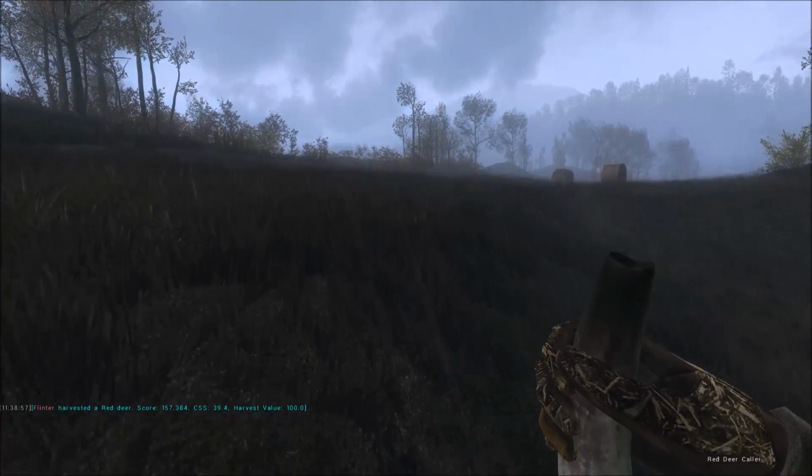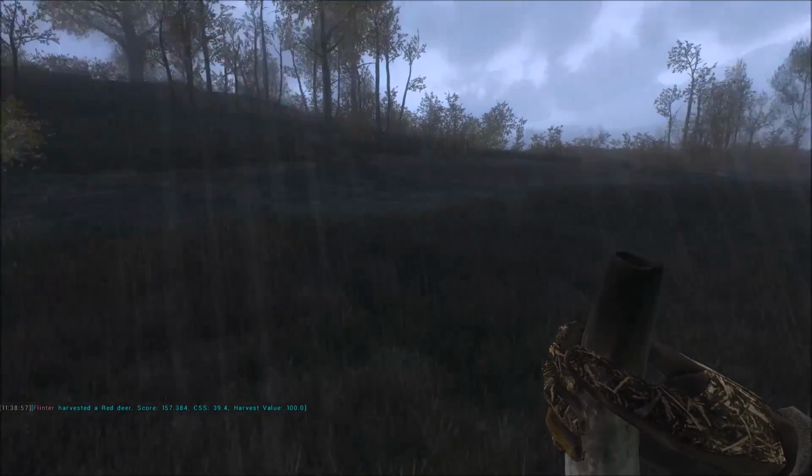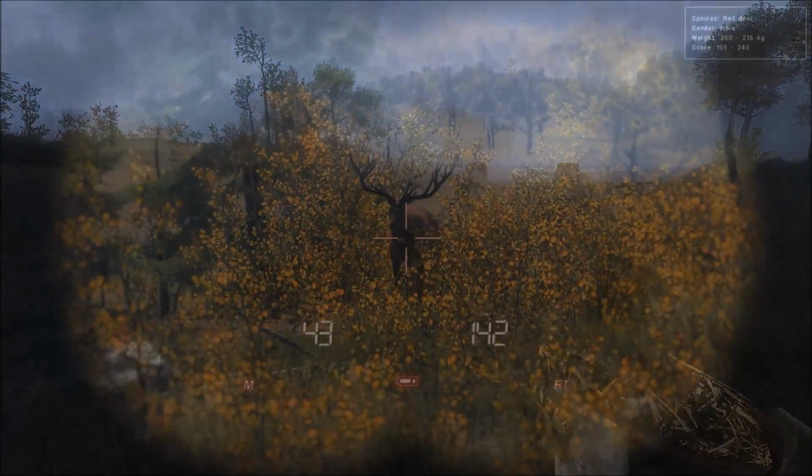Nope. Not big enough to help the score, but definitely will always take a male over a female. And the kills help with hunter score and everything, as well as skill levels, so can't complain about that. Like I said, we're going to keep moving down through here, and yeah, I guess we'll just see what shows up, and we'll go from there.